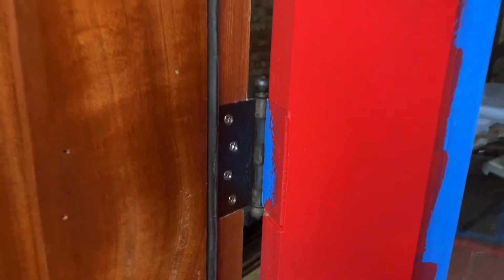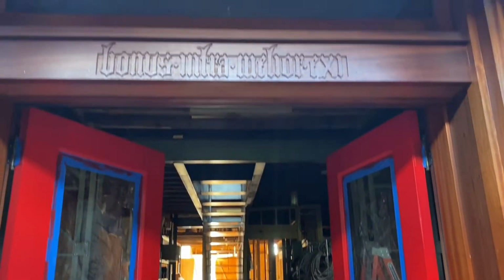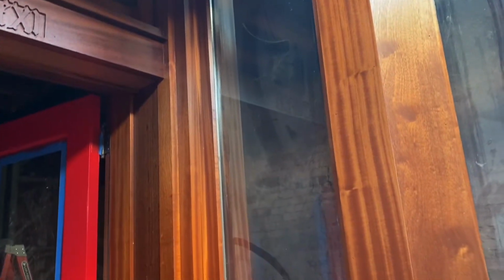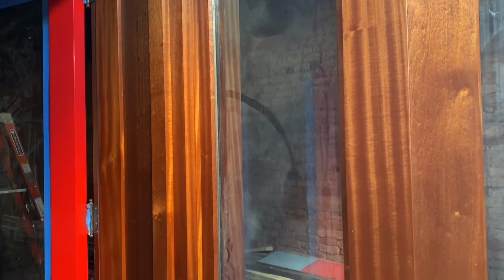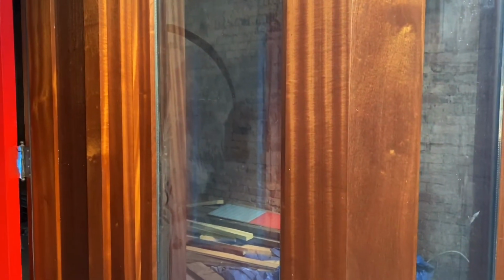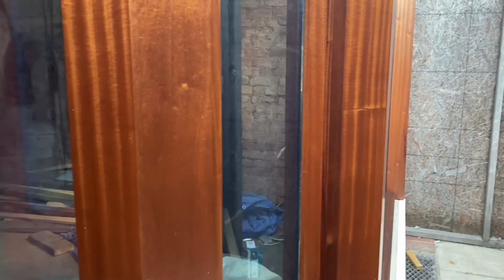This old hardware is just so super cool to me. It's got this great color patina to it. So these are our red door and the blue ceiling. You can see here how the wood is starting to shimmer a little bit. It just catches, I mean, these pieces, look how they catch the light. It's incredible.